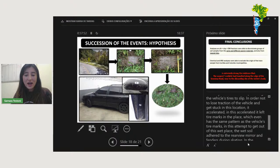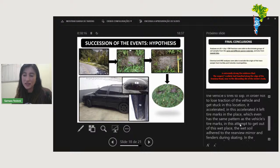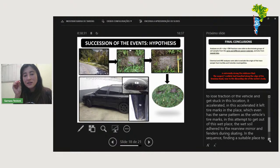In this way, to get out of this wet place, the first place he found on the night of the crime scene, what he possibly did here. So when he tried to get out of this place, he accelerated the car and left tire marks in the place, as you can see here. In this acceleration, the wet soil could have adhered to the rear view mirror and the fenders during skating.